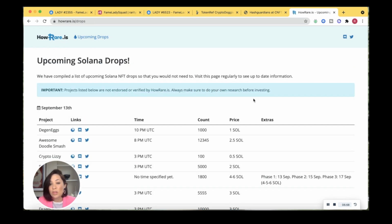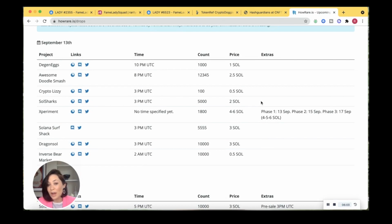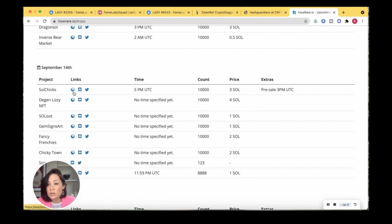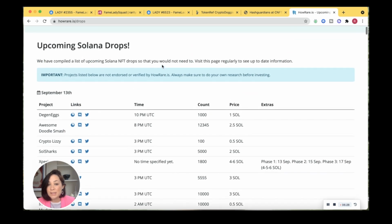And of course, the thing that I use this for mostly is to look at what the upcoming drops are. I have talked about this previously, but I just want to reiterate it. If you are new to Solana, this is a really useful place to find out more about these different drops that are happening. It shows you the link to the website, the Discord, and also the Twitter.